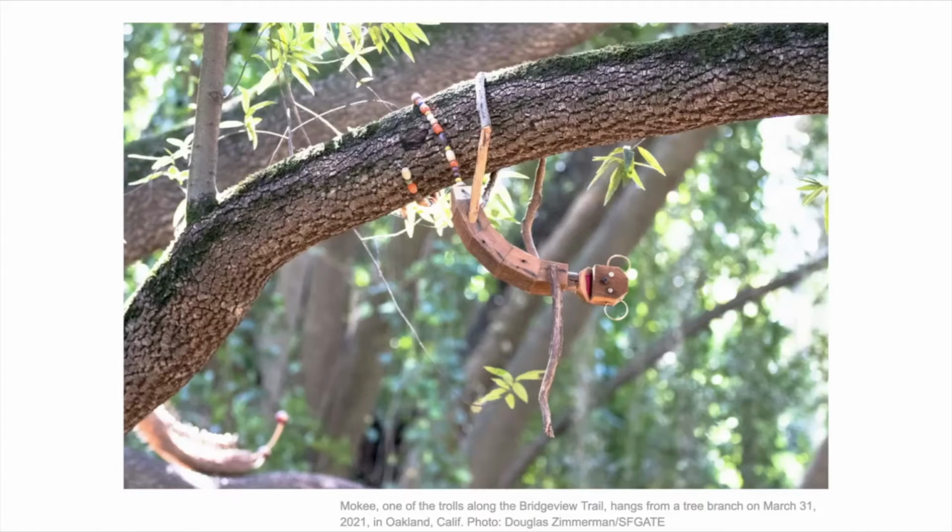Here's one hanging from the tree. What is that? His name is Moki. Looks like a little monkey troll to me. But these are just recently, so you can go see if you can find them.